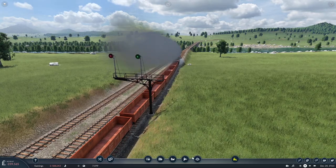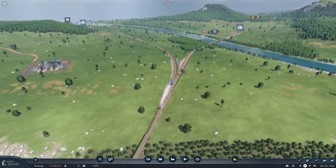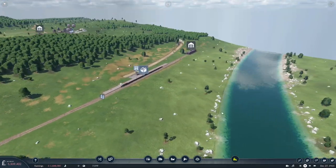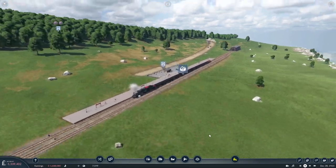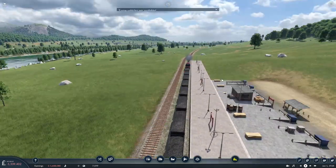But there we go. Our iron train is off. We could call that Jeremy, couldn't we? Jeremy Irons. We could call this Robbie or John or Sheriff Roscoe, I believe. Maybe. I can't remember. There's a few coal trains, isn't there?